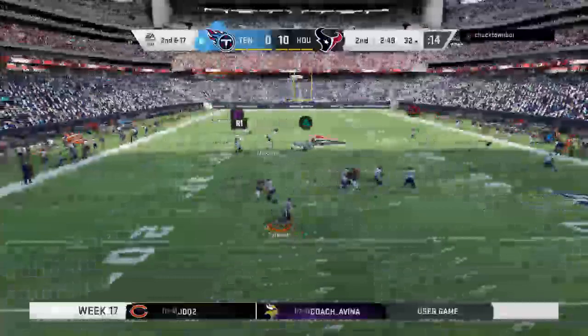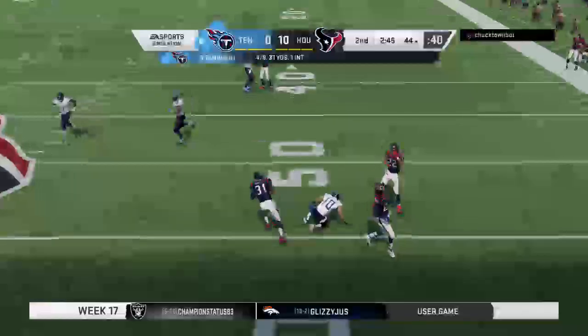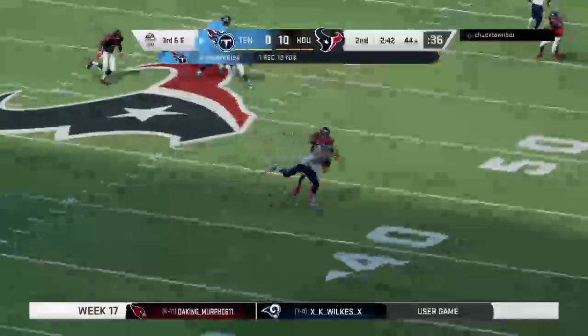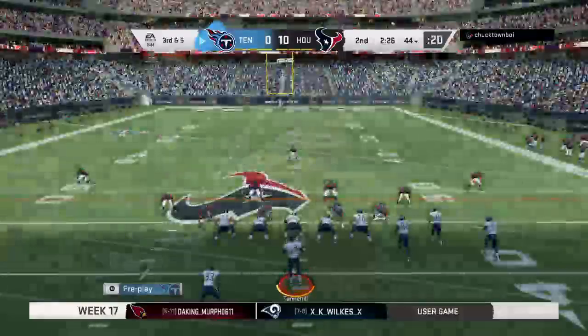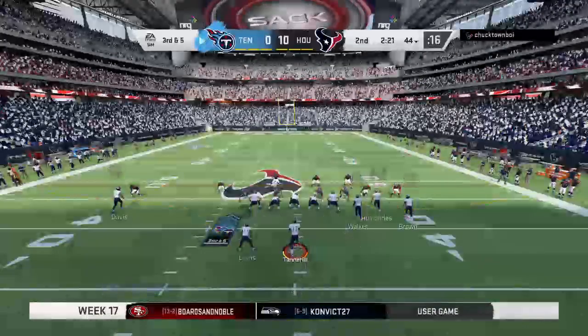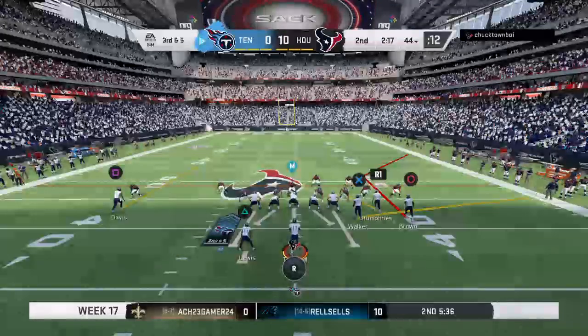Here's Tannehill. Leaping, and he makes the grab. It's a pickup of 12, and that'll set up a 3rd down. I know many people like to throw to the tight end, maybe in a little flexed out position because he creates mismatches with his size. But slot receivers do the same thing with their quickness, their speed, and their route running savvy.